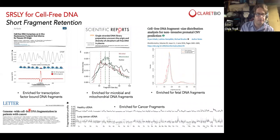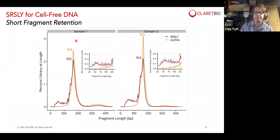And then a nice paper out of Johns Hopkins came out recently showing that the ratio between short and long fragments is dysregulated in cell-free DNA of patients with cancer. This can be a way of looking at cancer progression, in this study in people with lung cancer. As you can see, there are aberrations from the mean at 0 in lung cancer versus healthy cell-free DNA. So that is the rationale for why short fragments are important in cell-free DNA.